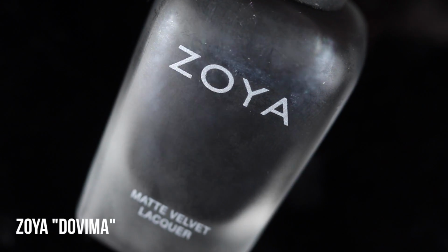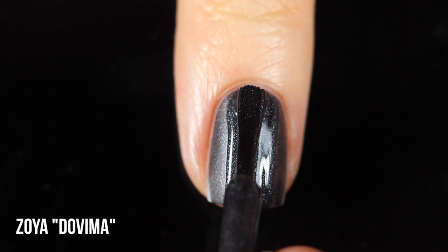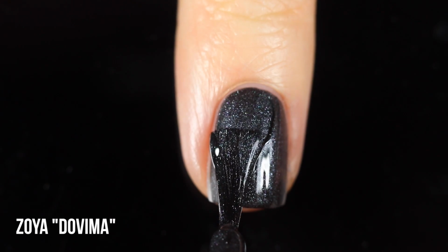Next up we have a polish from Zoya. This one is called Dovima, and this is a part of their matte velvet line. So if you guys haven't heard of that, it's basically shimmer nail polishes that dry down to a matte finish. Obviously, I am in love with matte nail polishes, so this one is no exception.